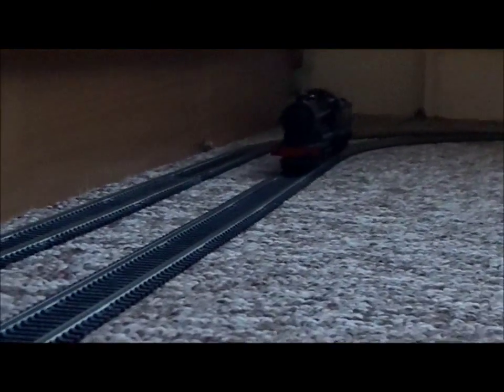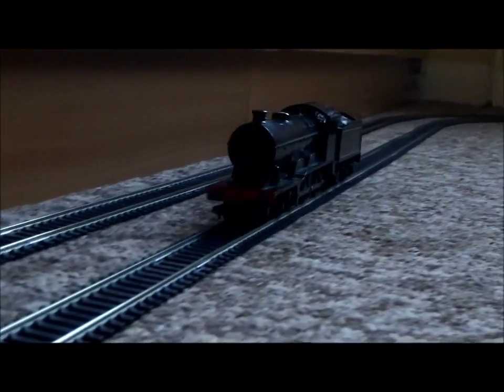And now down to B12 61572. Just some shots of a running light engine first. As you can see, she's running well. Again, for a model this old, of course, I do call it superb.